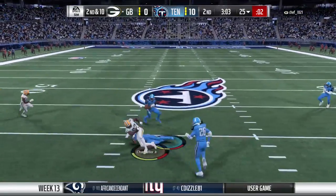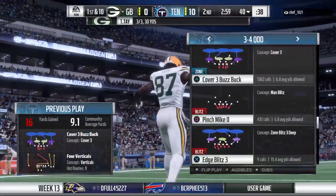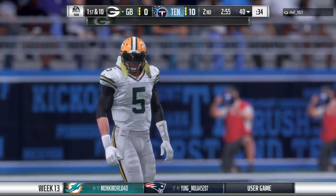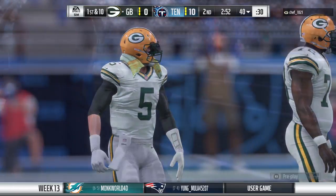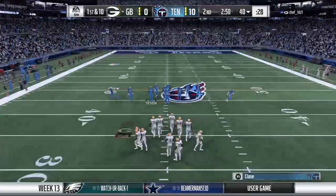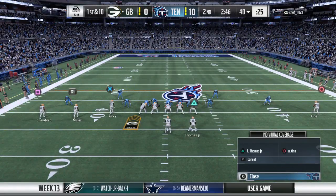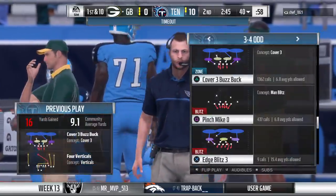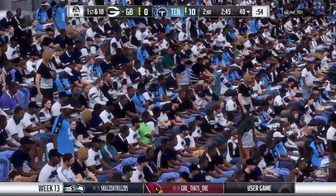To throw here on 2nd and 10. And he finds a man with a crossing route. And down he goes, but he takes it up to the 40. That one good for 16, and the drive will continue. And the Titans get a signal for a timeout defensively. They'll have 2 remaining as we step aside here in this second quarter.